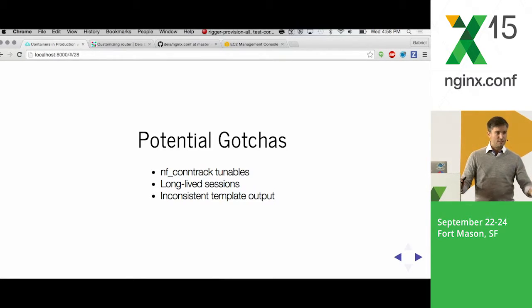Another is long-lived sessions. I had a conversation last night with some folks on the NGINX team, and if you're not careful with your TCP sessions, if you leave your TCP connections open, you can actually leak workers using the NGINX soft reload feature. So you really need to be careful that if you're using soft reloads, you're actually closing connections every once in a while, or having those connections time out due to inactivity. Otherwise, it can be a big problem.